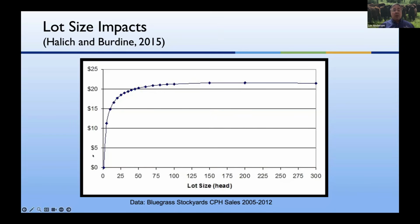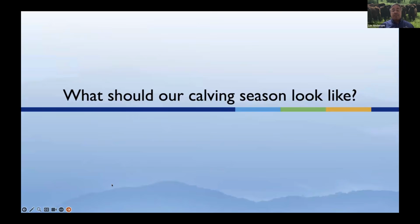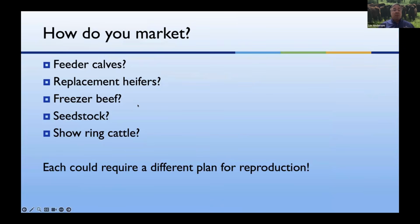And so certainly that previous situation we just looked at, not only are they going to have tremendous issues in their ability to produce cattle, but also are going to have reduced market value for those calves. So we saw what our calving season looks like. What should it look like? Where should we be looking? Where should we be going?